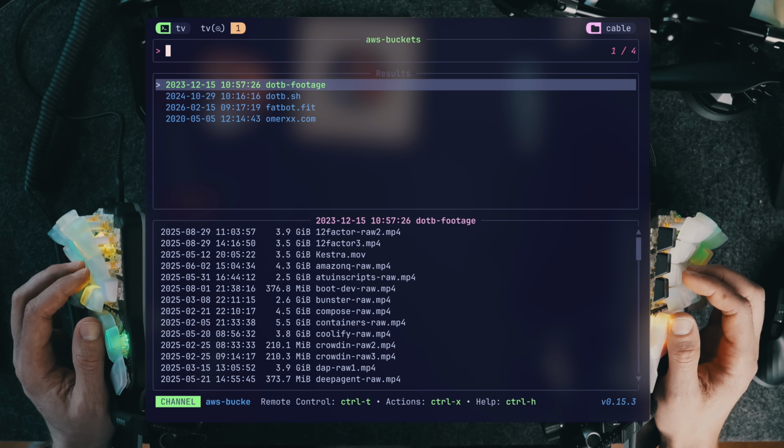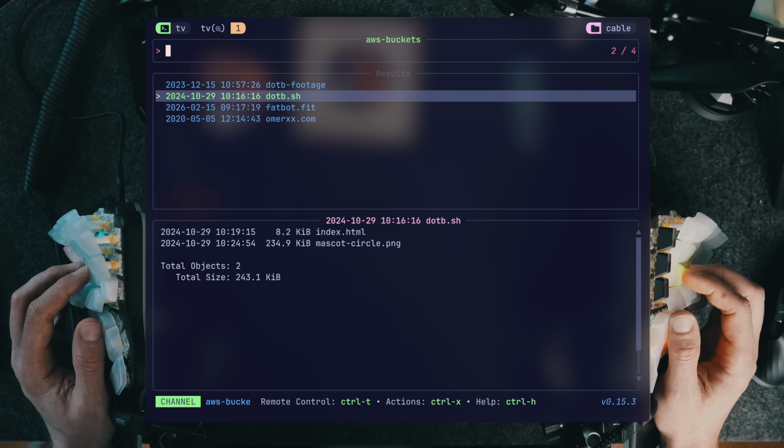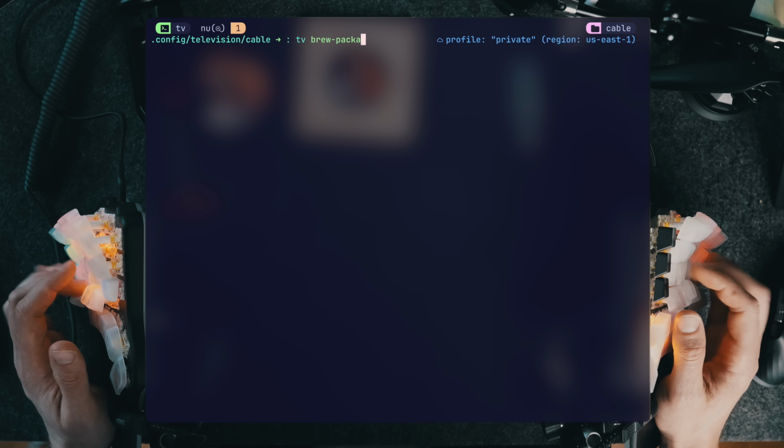So AWS buckets fixed, listing and previewing their contents, which is kind of awesome and definitely stays with me. And there you go, another utility I've used before scratched off my list. Brew packages, there they are.